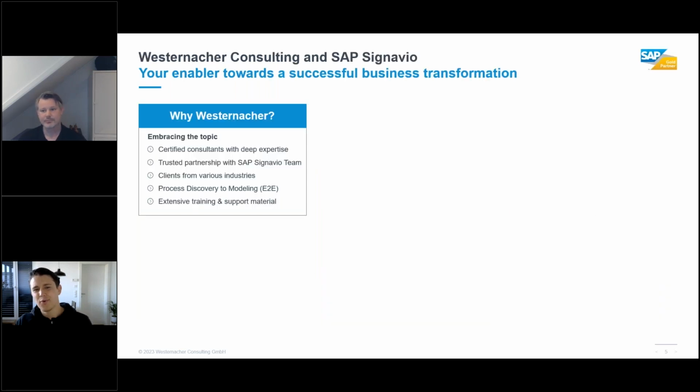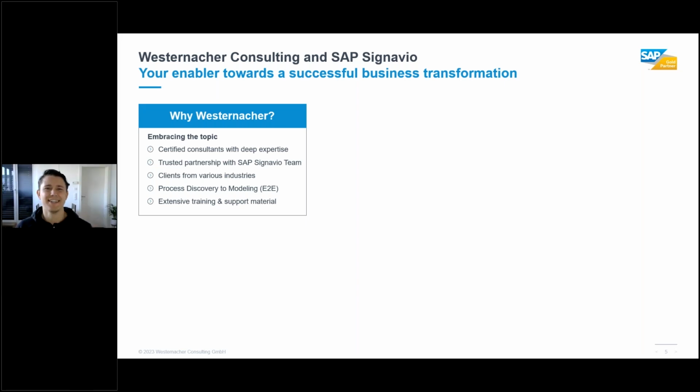So if you are planning your move towards S/4HANA, this session is for you. If you're already on your journey towards S/4HANA, this session is for you. And if you already moved towards S/4HANA, this session is for you.